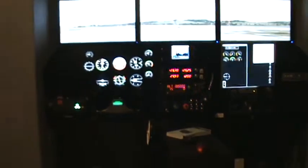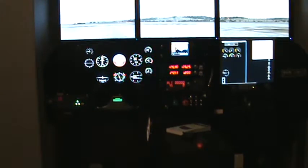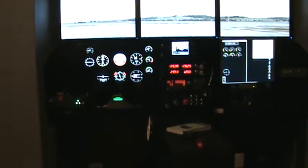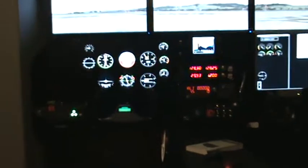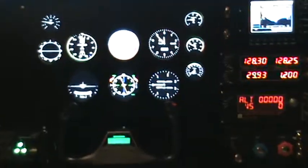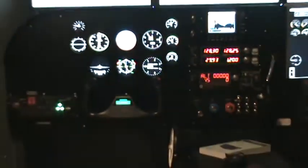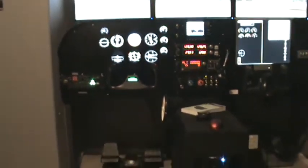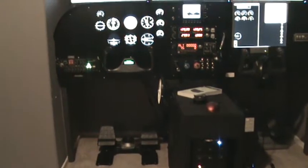For my gauges, I'm using FS Expand. It's version 5.8. I haven't upgraded yet, but it works really good. There's no delay or anything. But you can see I've got it set up for single engine. I've got the SciTac yoke. I'm using the Cessna rudder pedals, which are really good.